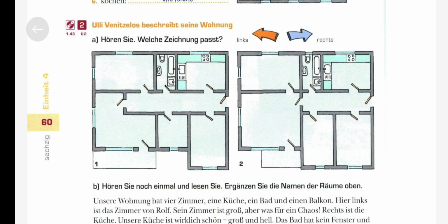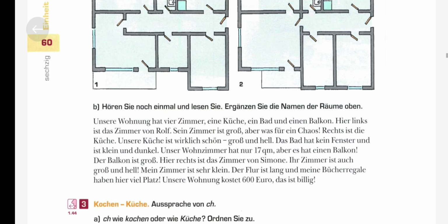Write to me in the comment section: what do you think, which picture goes with the audio? Picture 1 or picture 2? Now we'll be reading the text.